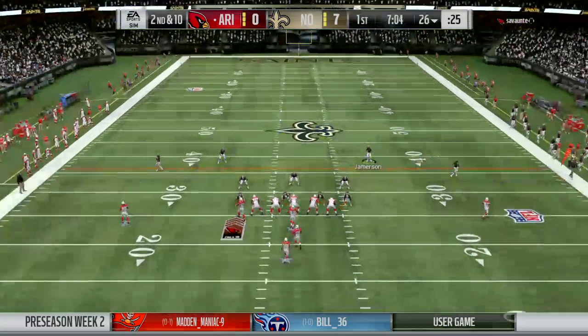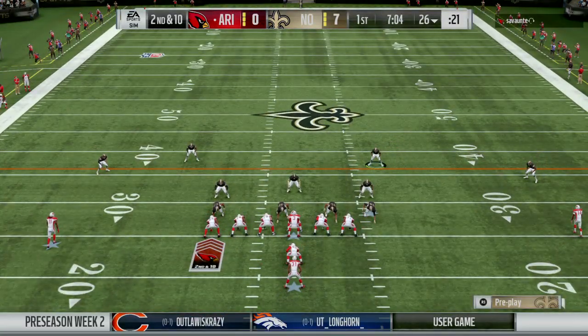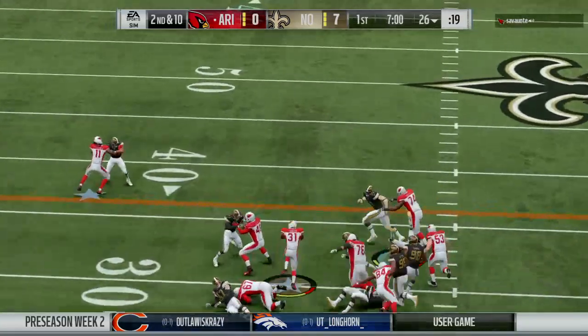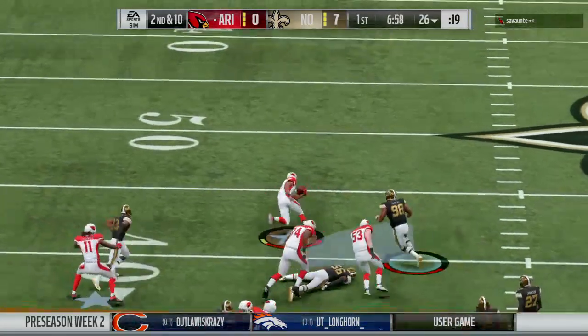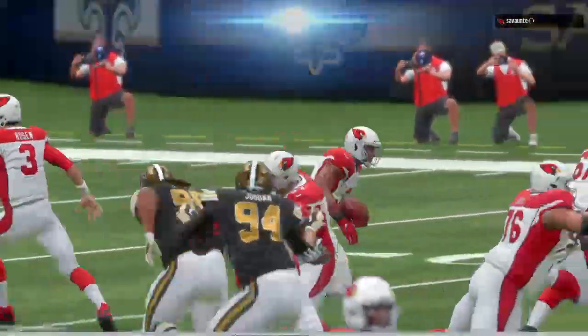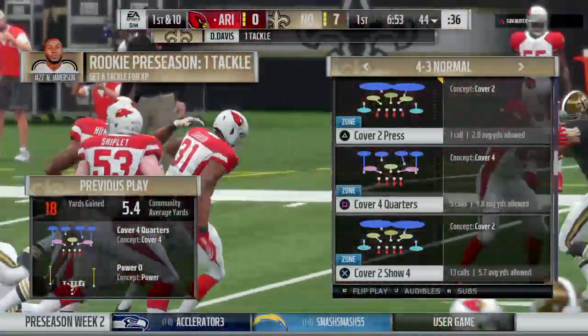So now 2nd and 10 after the incompletion on first down. A first carry now, this is Johnson. Oh, come on, get off the blocks. And they'll get it up just short of the 45, at the 44. And he goes for 18 there as the drive will continue.